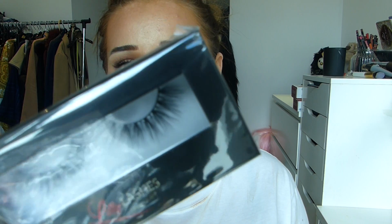These aren't actually from Sephora, these are my separate order from Lily Lashes. I got a few different ones. I got the style Cans, and they just look so good. I think these are going to be my favourites.